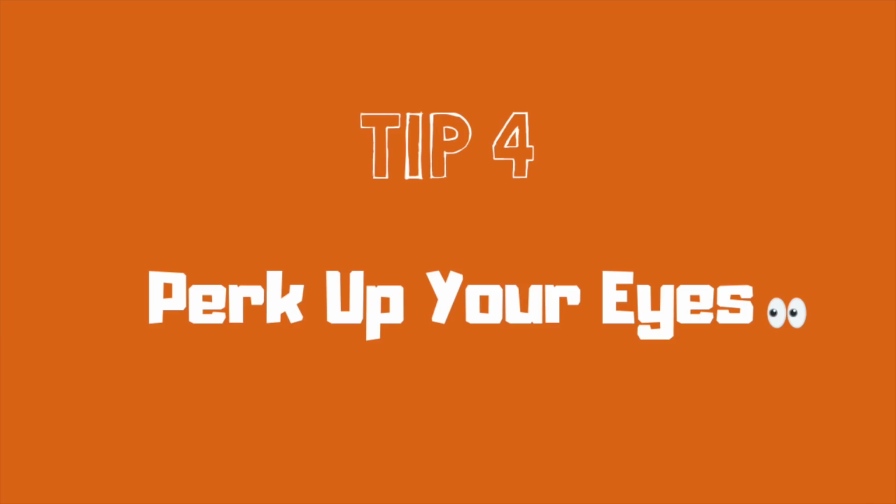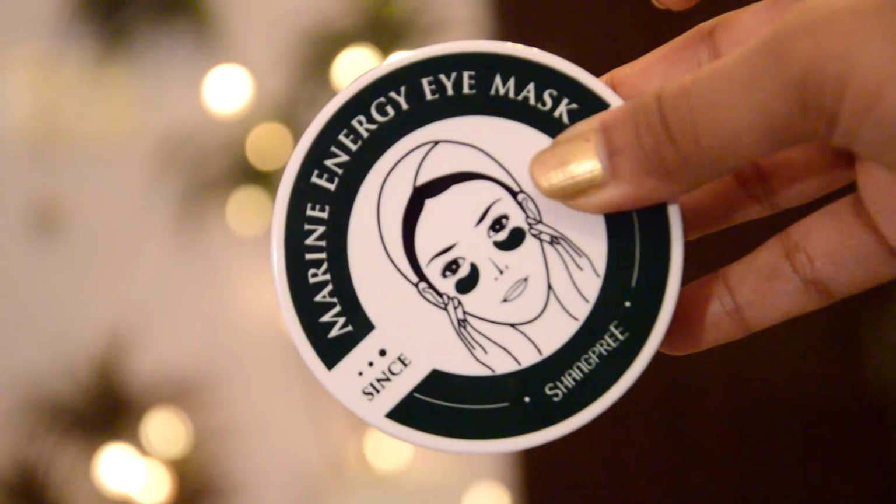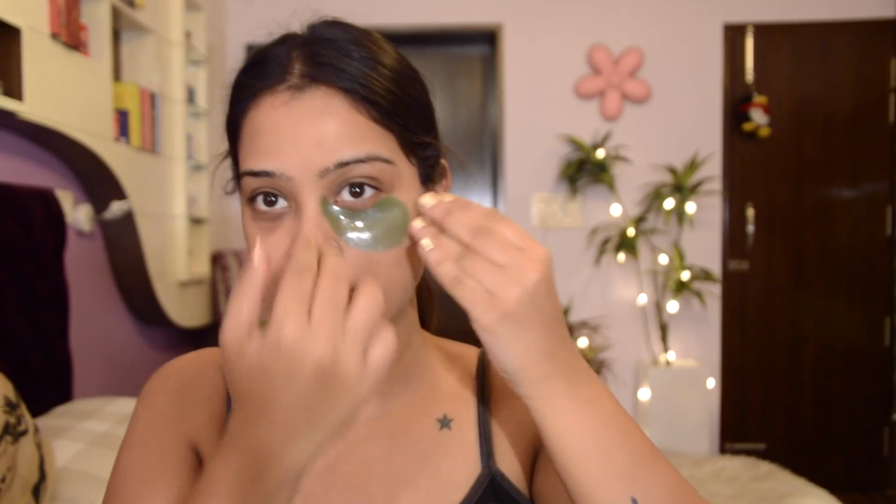Perk up your eyes. The last thing you want is your eye area to look drab on your wedding day. The Marine Energy Eye Masks help in balancing and brightening the delicate skin around the eyes and promote a clear, smooth and youthful complexion.